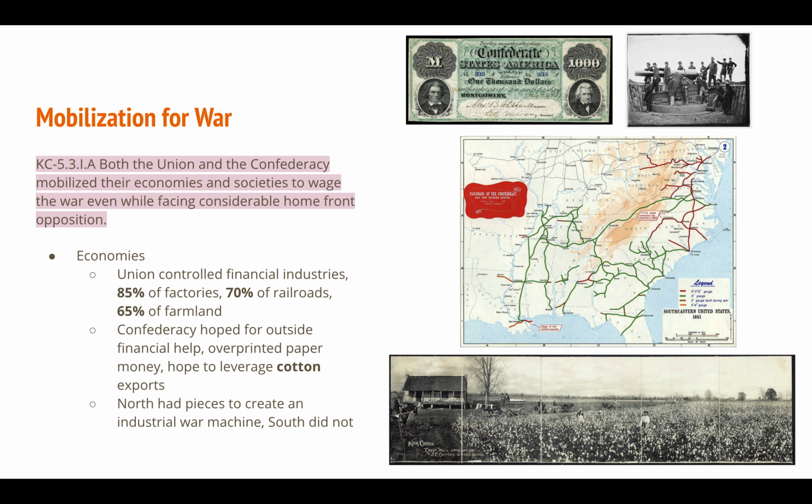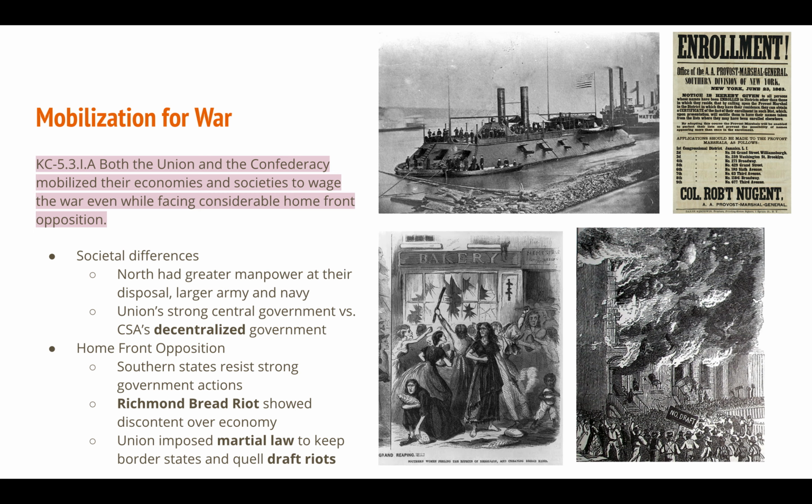The Confederacy was hoping for outside financial help, and they overprinted paper money, which led to huge inflation, which hurt their economy. And they were hoping to leverage their cotton exports to get help from foreign powers like Great Britain. The North had all of the pieces to create an industrial war machine, but the South did not.